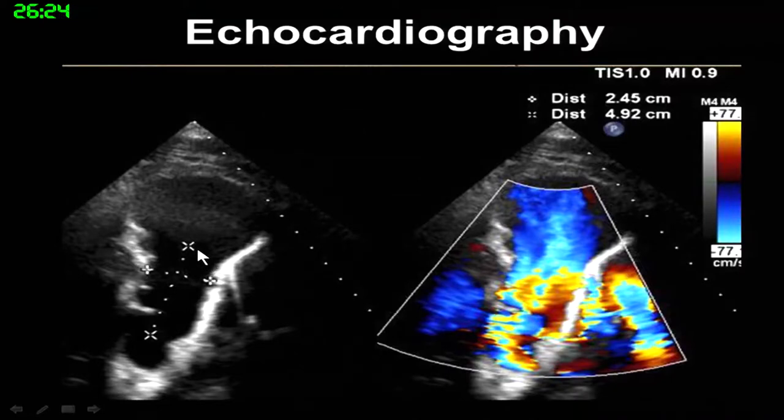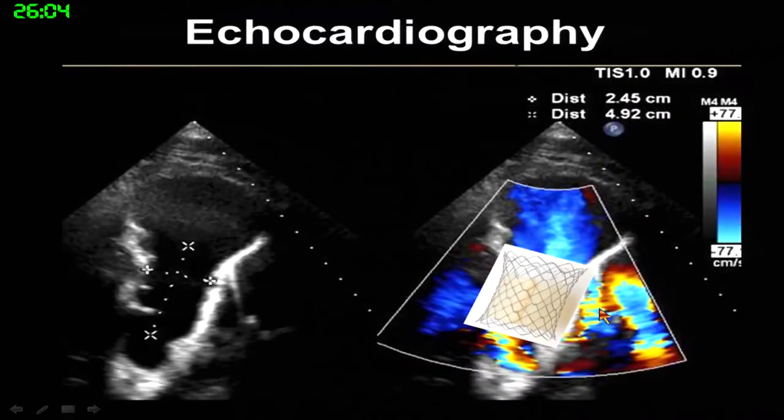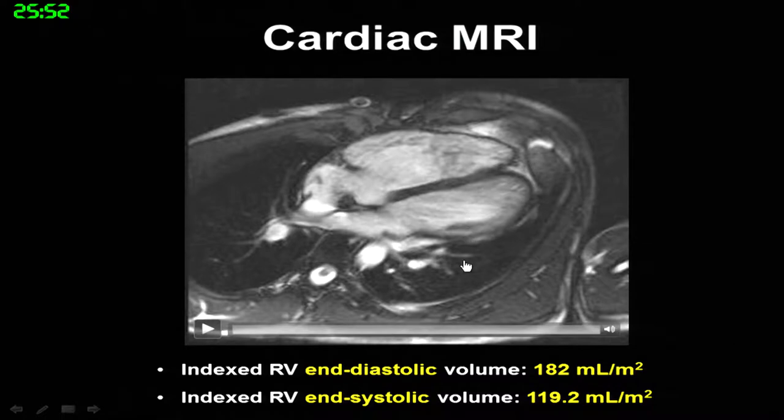We measured the diameter by transthoracic echocardiography. The target area of the main PA was around 25 millimeters, and the whole length we should cover is about 4 or 5 centimeters. So in that case, if we deploy this valve like this, it will be better to cover this web-like structure and also the valve area. The cardiac MRI showed the indexed RV volume was 182.